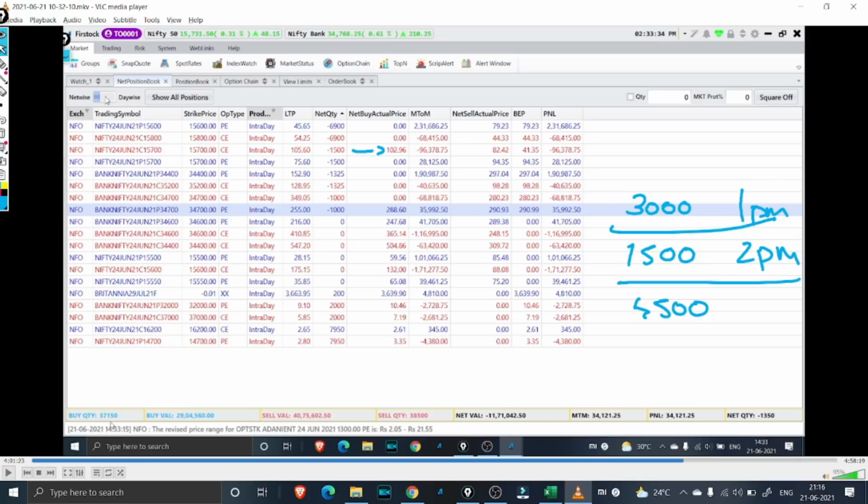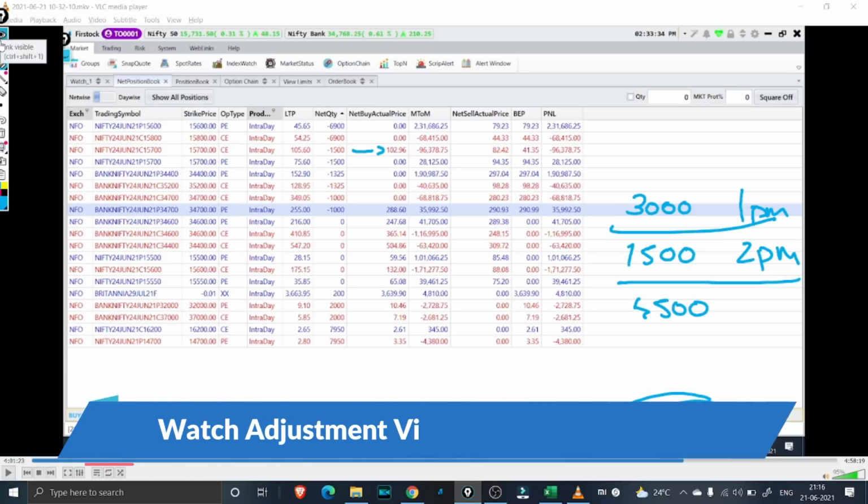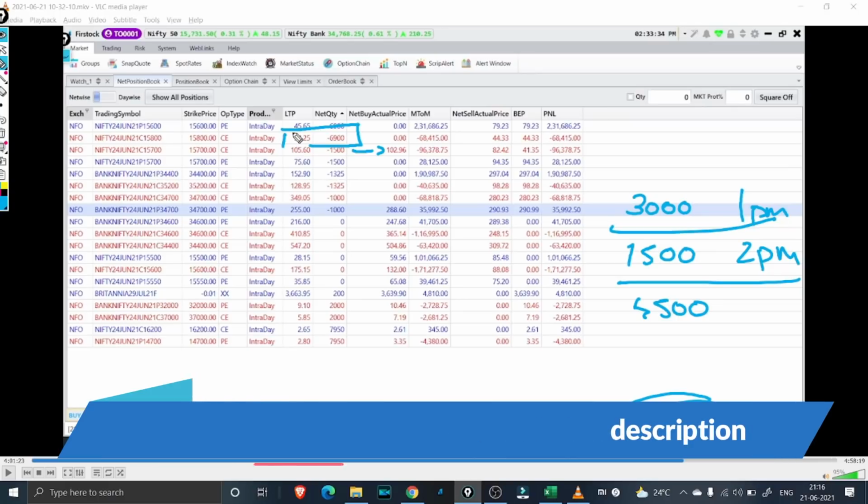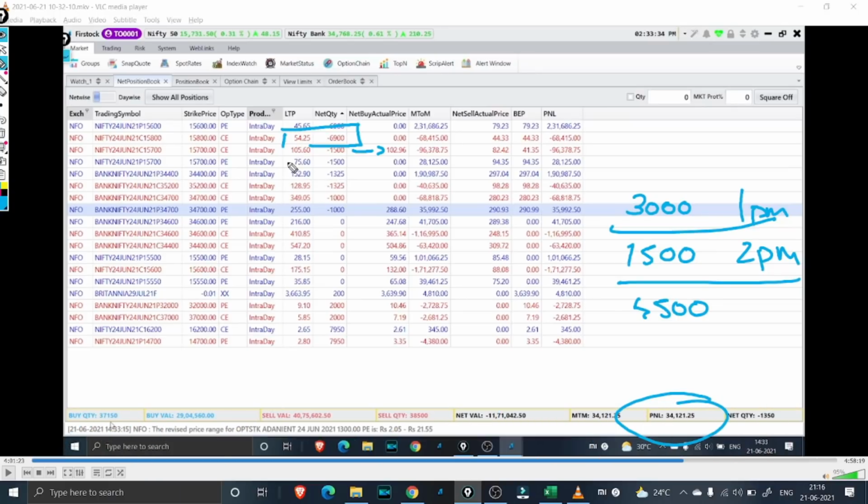The stop loss has been triggered, and you can see that we have actually come to a positive. In spite of a stop loss being hit, there is some very good amount of theta decay which has happened, and we have actually come to positive. Now you see that as we further move ahead in the trade, I have also taken the counter trade, which is at 54 rupees now, and my PE leg is currently at 45 rupees. So I haven't done any shift. The PE leg is at 45 rupees and this is at 54 rupees.